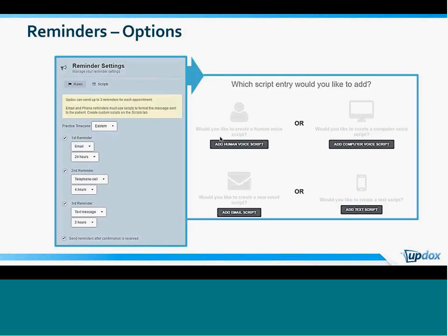A lot of customization is available for our reminder solution, which is what people really like about it. Not only do we have computer voice, but we also have human voice. We have foreign language support. We can do appointment type specific messages, so if they need to bring their meds or fast before certain appointment types, we can accommodate all of that. If you have different locations in your practice and want location specific reminders, we can support that as well.